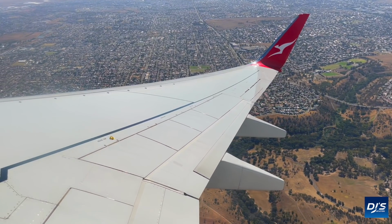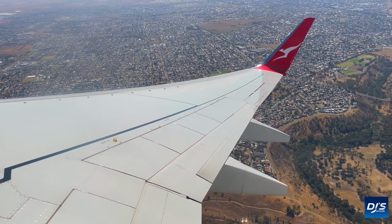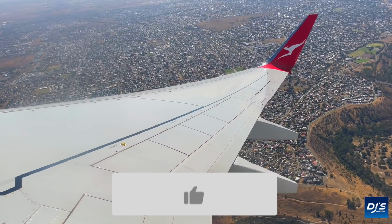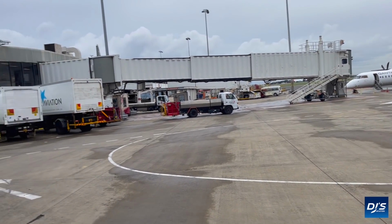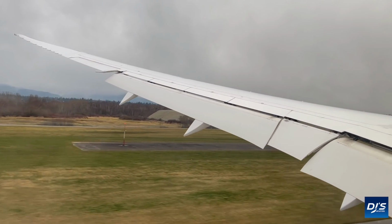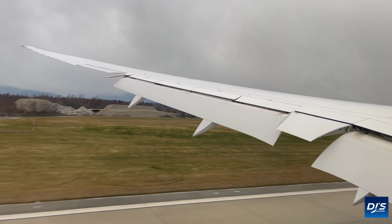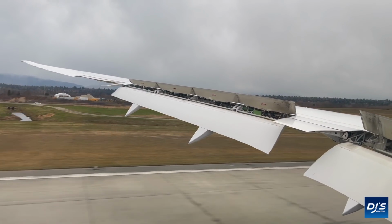Welcome, where today I'm not in Vancouver, rather over the western suburbs of Melbourne on board a Qantas 737. Being Australian, here's a recap of just how I got there. A Qantas 737 flight to Sydney, followed by a transit, and then onto a Qantas 787 which took me all the way to Vancouver, touching down in Vancouver just before 3 PM local time.